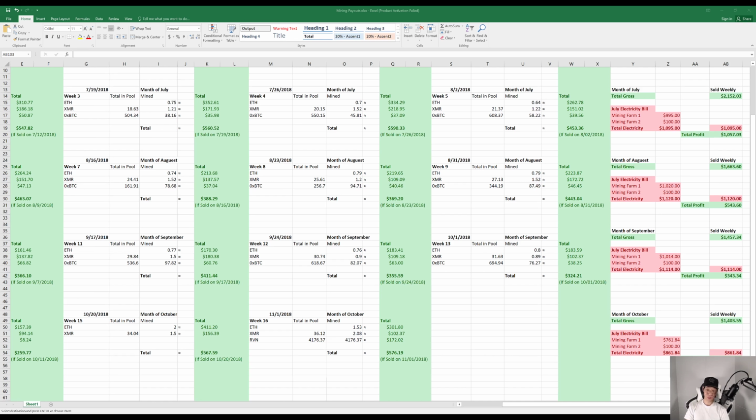So I mined around 1.53 Ethereum, which equals around $301.80. I mined around 2.08 Monero, which equals around $102.37, and around 4,176.37 Ravencoin, which equals around $172.02. So if I sold everything on November 1st, 2018, I would have made around $576.19. All right, so now let's go ahead and check out my electricity bill for the month of October.